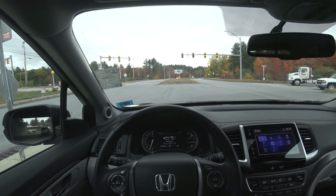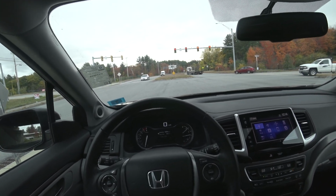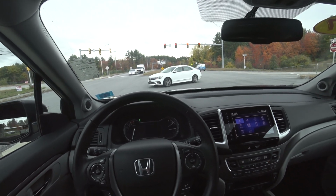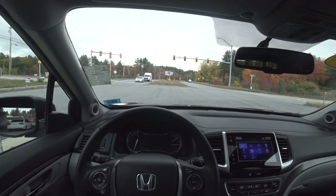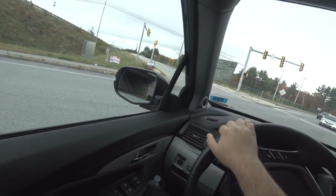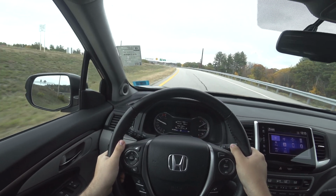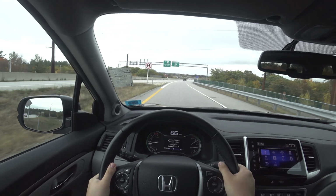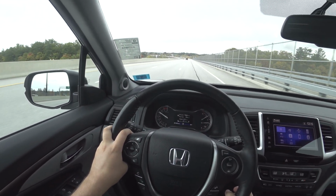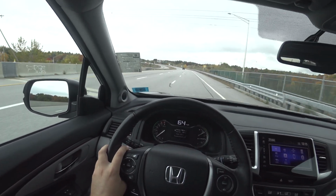Once we turn onto the highway, VTEC kicks in right about 5,500 RPM. And then it really starts to scream, and it is really, really cool to hear the secondary valves open up and really deliver as much power as it can. It's really a great powertrain, and I'm not a typical Honda fanboy either, where I think VTEC is the fastest thing in the world. When VTEC kicks in, man, this thing hauls.